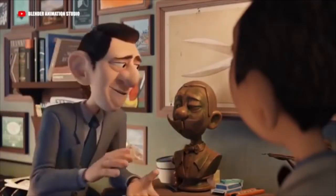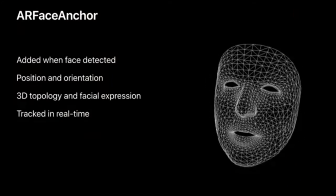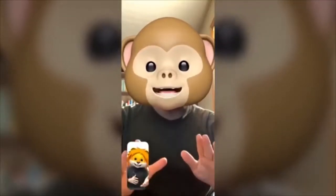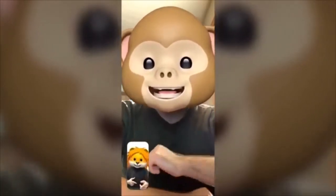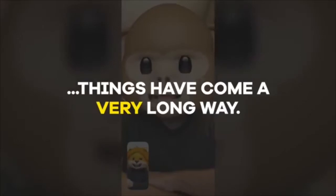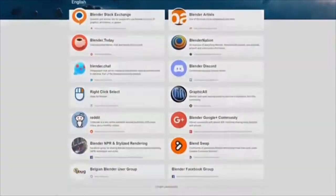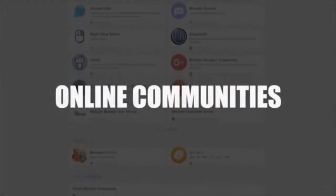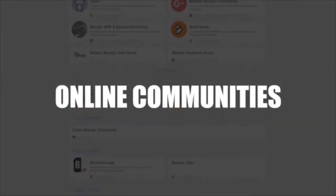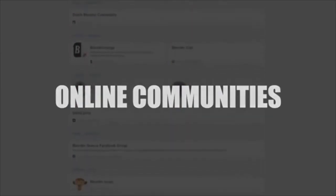I mean, even complicated technology like facial mocap can be found on an iPhone. My assistant and I can put computer-generated emoji over our faces in real time during our weekly production meetings. Things have come a very long way. Now factor in that each of these applications has spawned their own dedicated communities geared toward continually pushing the technology to its absolute limit. You'll start to realize very quickly the potential.